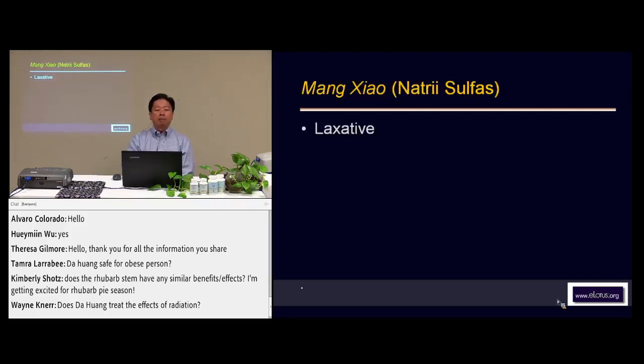Mang Xiao is most effective for treating constipation in which there is dryness, a lack of fluid in the intestine. And this is, I would say, most common in drug-induced constipation. The drug that's most likely to do this is the opioids. Opioids include Tylenol with codeine, Vicodin, Lorcet, Lortab, morphine, and so on and so forth. What happens with these drugs is that they have a severe effect of drying up the body fluids.